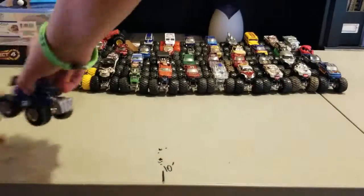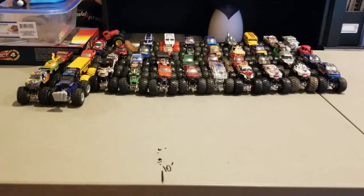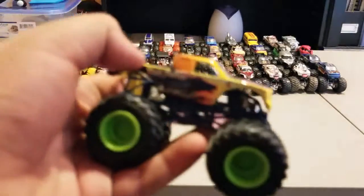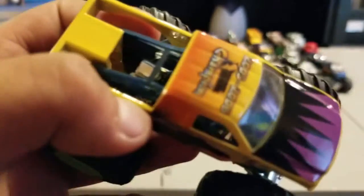Next up we have Son of a Digger with a bro fist thing, whatever they call that. I like the Son of a Digger by the design here. Next up I have Black Stallion. I like the horse here and the design up here. 2005 to 2006 champion, if you can see it there.